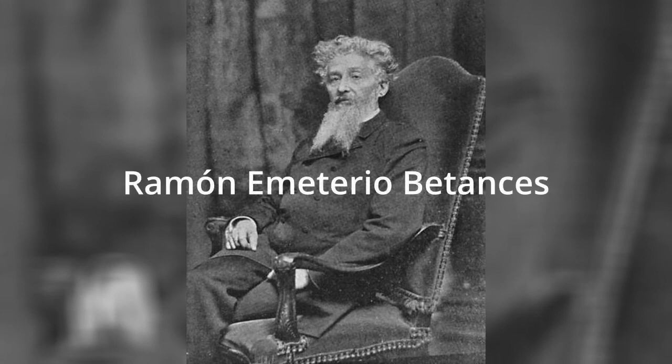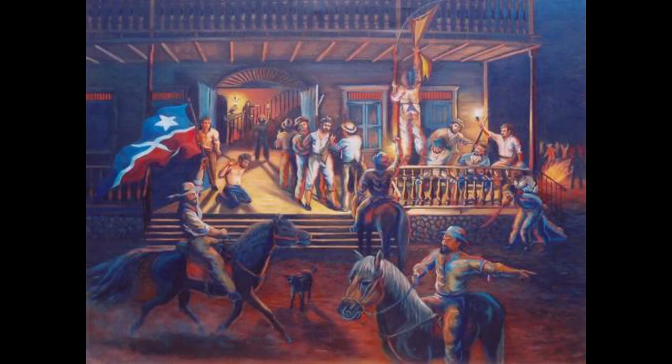First, we have to start off with Ramon Emeterio Betances. He was a Puerto Rican independence advocate and a medical doctor. He was the primary instigator of the Grito de Lares revolution and was considered to be the father of the Puerto Rican independence movement, also known as El Padre de la Patria.